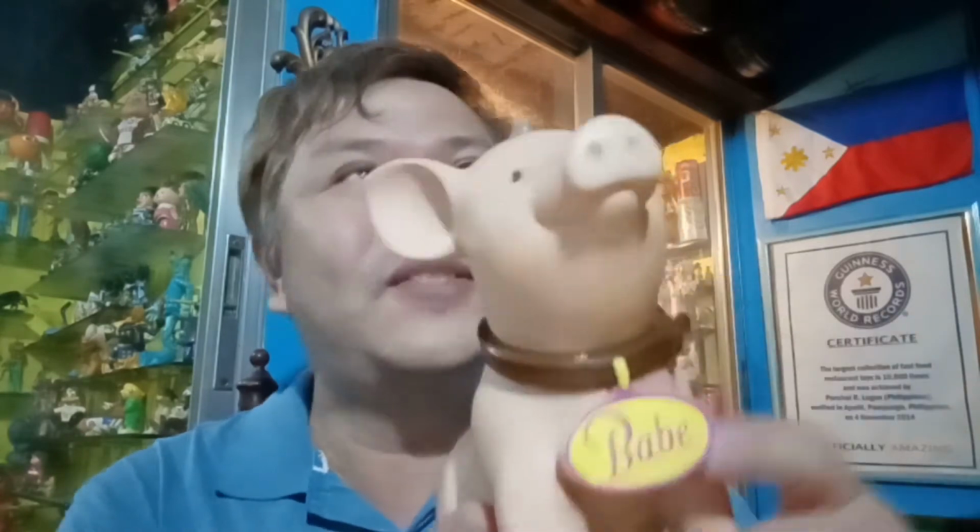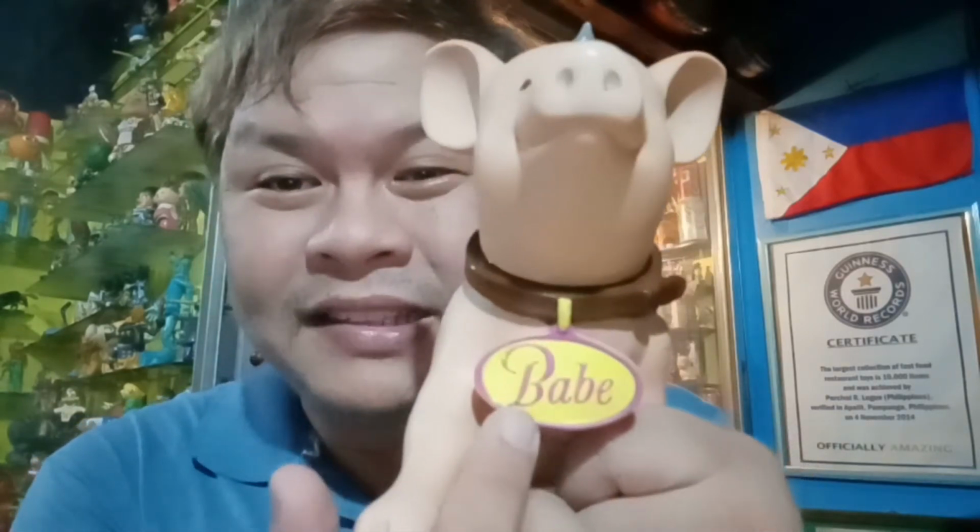But to the family who owns Babe, I forgot the name. Farmer, something like that. I better watch the movie again. I just love those two farmers, Mr. and Mrs. They are such an adorable couple, and they really made Babe one of their family members. They even gave him this tag, which spells B-A-B-E, and that is Babe.